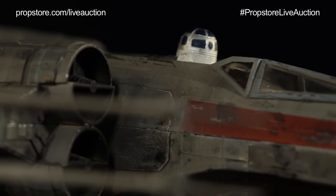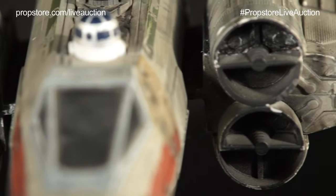This particular model originated from the collection of special effects supervisor Brian Johnson. Brian Johnson actually won an Academy Award for his work on Empire, and this model was given to him at the end of his time on the film.